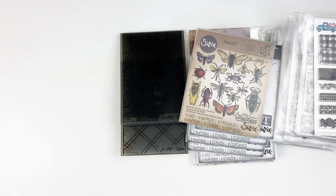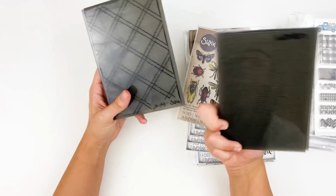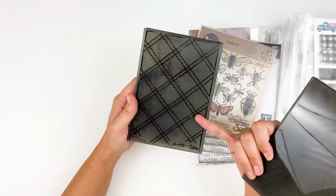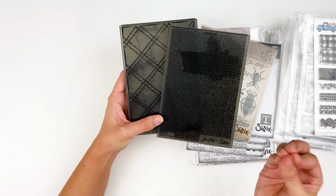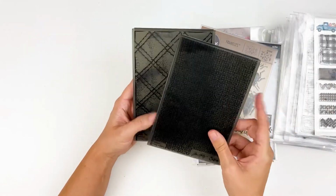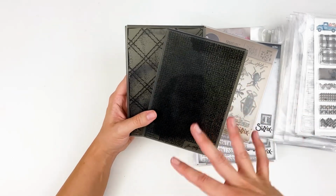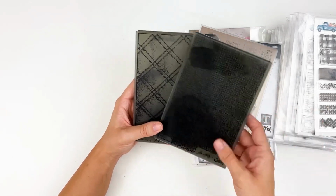In addition to that embossing folder, I've pulled out these two. These are 3D embossing folders. There's woven and quilted. Quilted, again, I was just kind of going for textures because there's that kind of linen texture printed on some of the items from the release. And so this actually gives a very, very subtle texture to the paper. So it's great for journaling cards and layering bits and things like that. It's not a super, super obvious embossed image.